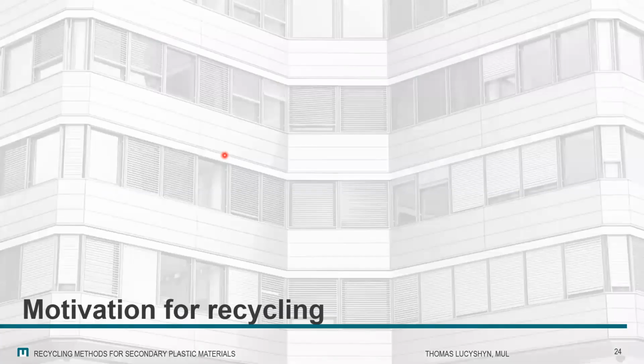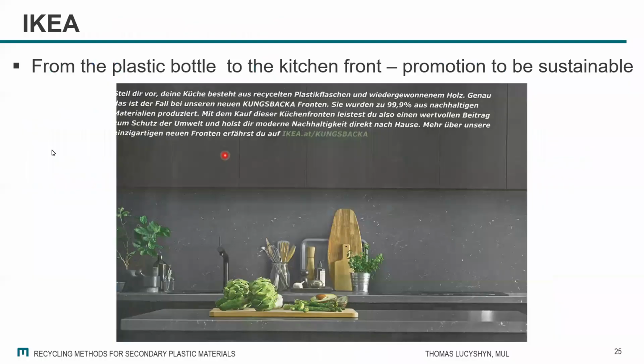So what is then the motivation for recycling? I mean, it's quite clear. One point is also promotion. In the meanwhile, the attitude of the consumer has changed. I think the consumer is now ready for really doing something good for the environment, and being sustainable is a motivation for a consumer to buy something, even if it might be a little bit more expensive. Okay, this promotion text is in German, I'll translate it.